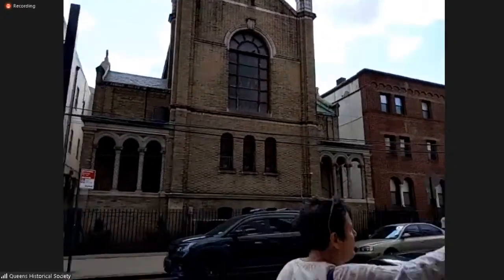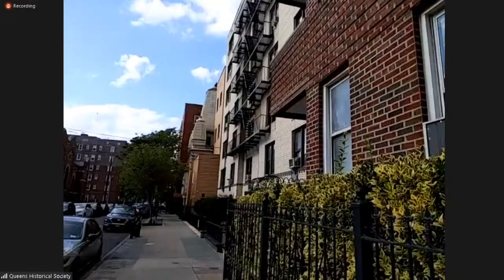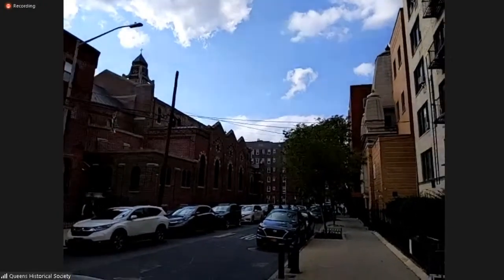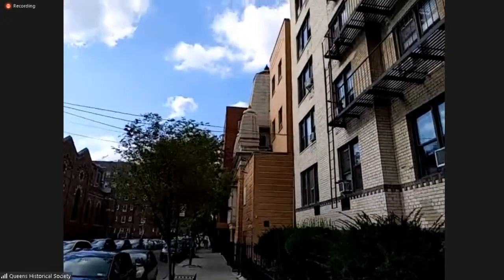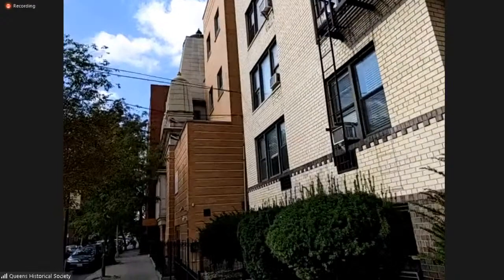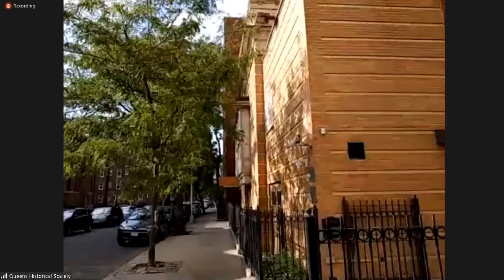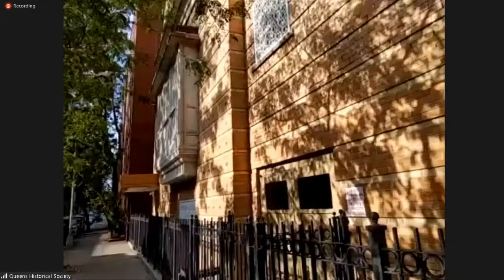But we're going to turn our attention to what's across Ithaca Street. We are approaching it now. This is the Jain Center of North America. Jainism is an ancient Indian religion. I believe it has about 4 or 5 million followers worldwide, mostly in India.